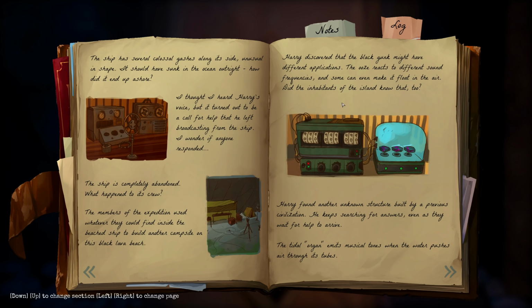Harry discovered that the black gunk might have different applications. The ooze reacts to different sound frequencies, and some can even make it float in the air. Did the inhabitants of the island know that too? Harry found another unknown structure built by the previous civilization. He keeps searching for answers even as they wait for help to arrive.